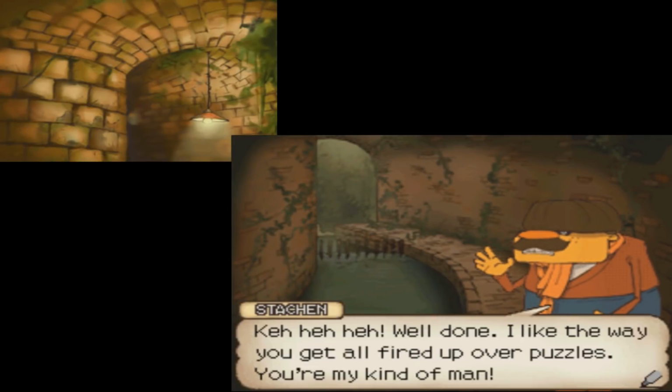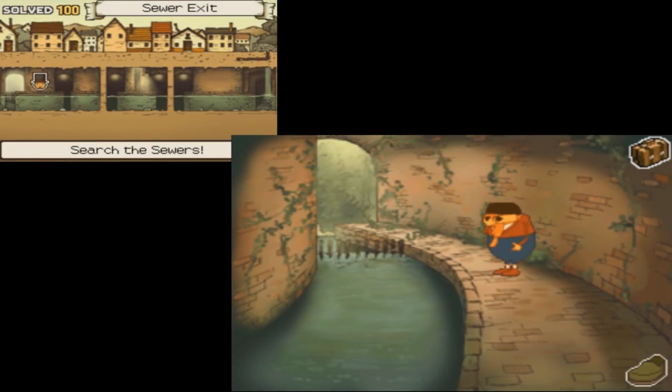Okay, well done. I like the way you get all fired up over puzzles. You're my kind of man. So hurry up and get settled. St Mystere is a happy place to stay.